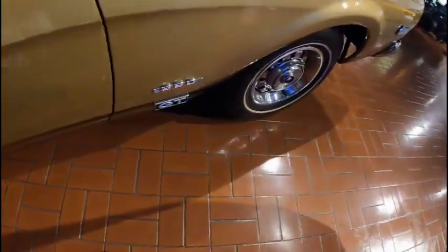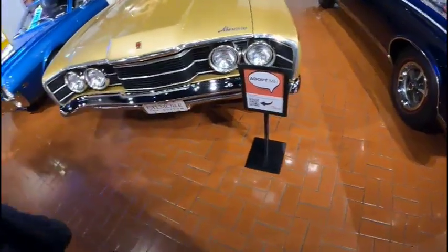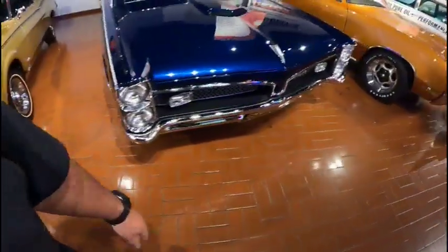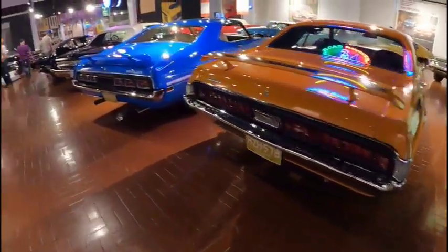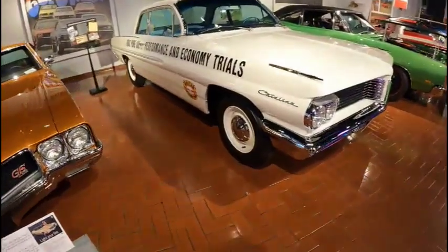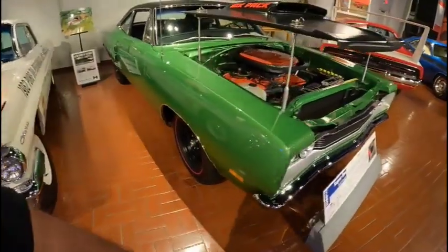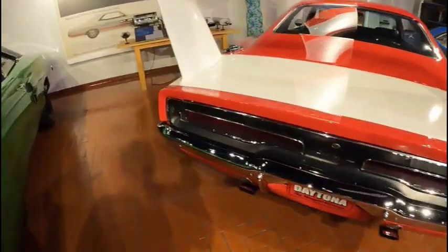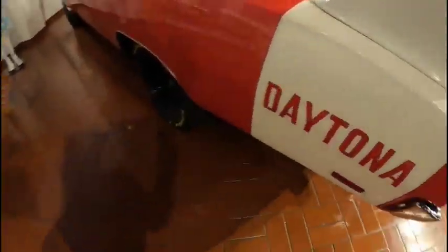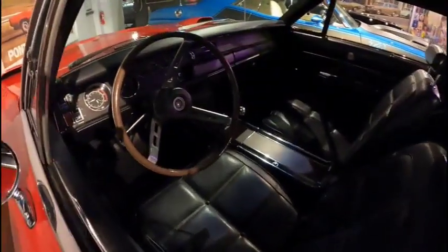Charger. Oh no, that's a Mercury. What was I thinking? Very cool. Love the Catalina. Very cool Super V. Superbird or a Daytona, one or the other. Daytona. Very cool. Very cool.